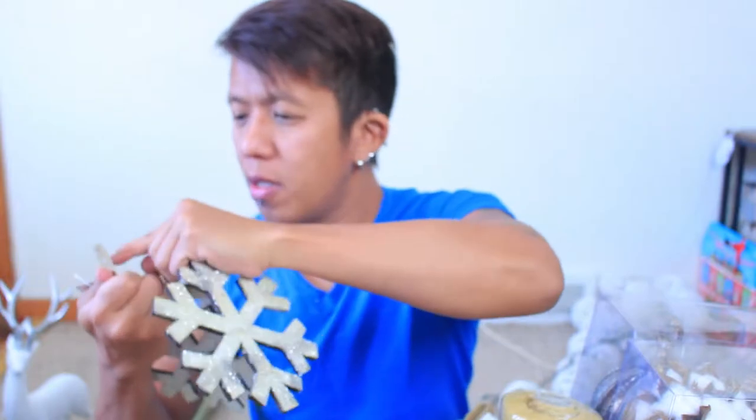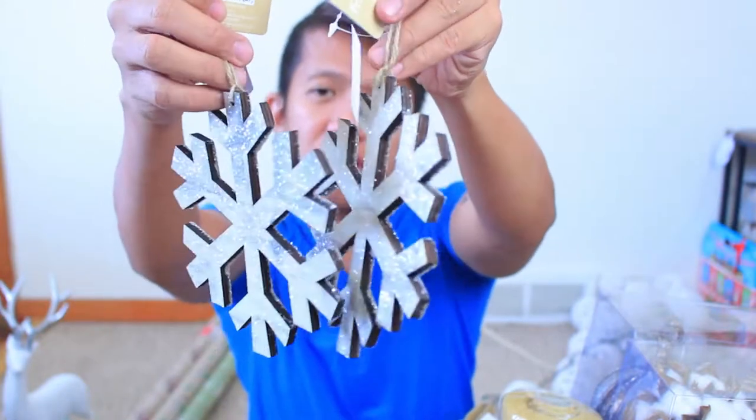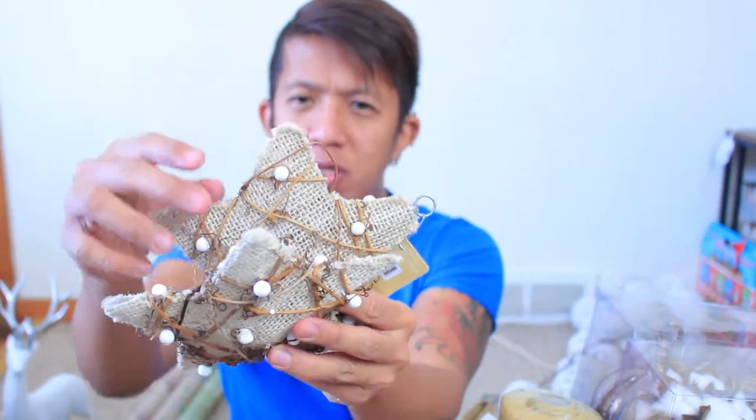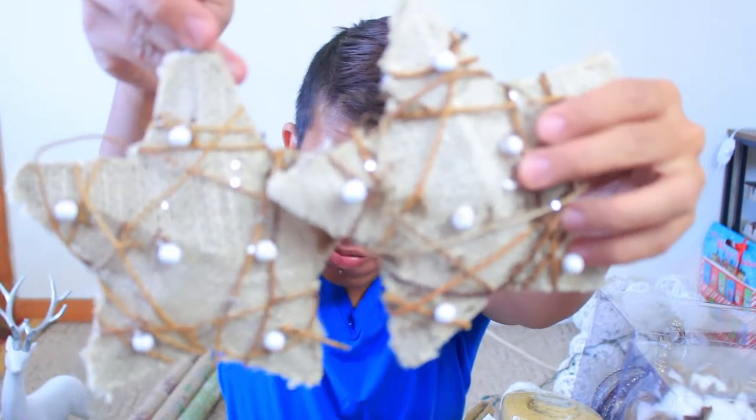Oh, here. It's $9.99 each. It's $7.99 actually. And the bears are $9.99. Next one is these cute stars that are made of burlap, and these are like wires coated or covered with something like a brown paper, and then some white balls. And these are $7.99 each, so I got two of them.